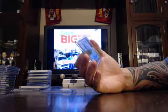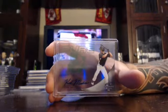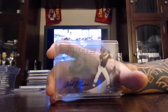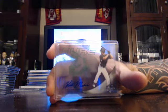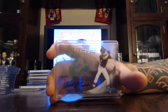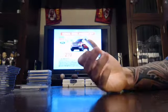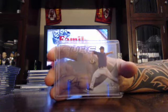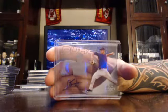Then you've got a number to 10, Cody Medeiros for the Brewers. Brewers having a solid night. Cody Medeiros. And you've got a Brandon Finnegan, your Kansas City Royals. Brandon Finnegan for the Kansas City Royals. Finishing box four, box number five.